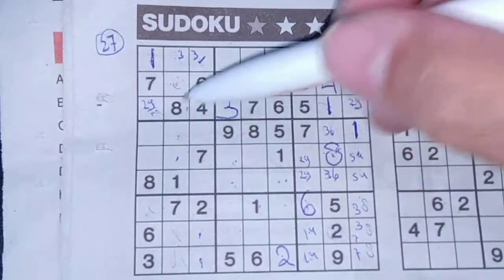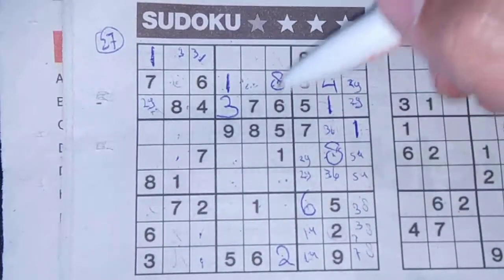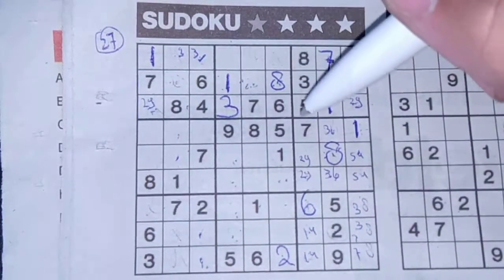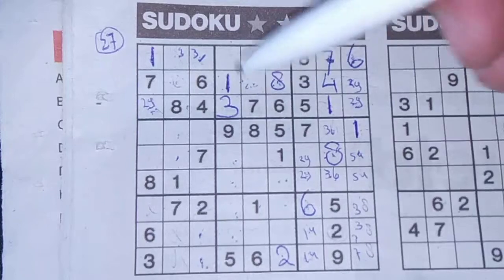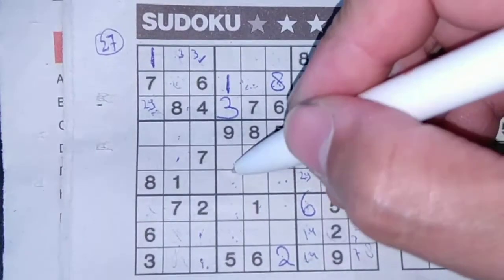8, and here we have no 8s. And here can be everywhere the 8. I think I need to mark some boxes.